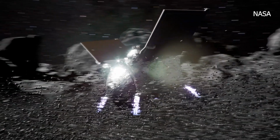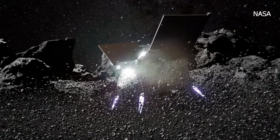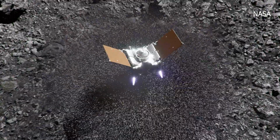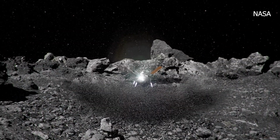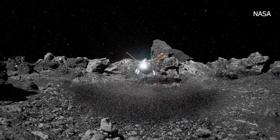We have actually several instruments on the spacecraft. One is a camera suite, and that's designed to look from a variety of different distances from up close to really far away. We also have two spectrometers, a visible and infrared spectrometer and a thermal emission spectrometer. And the way they work is that they take the reflected sunlight that's coming back off the surface and they break it down into its components, just like a prism does or a raindrop does to make a rainbow. So we separate the light out.